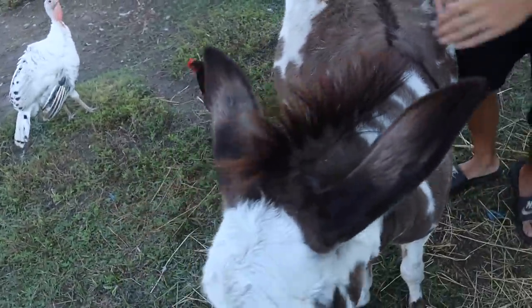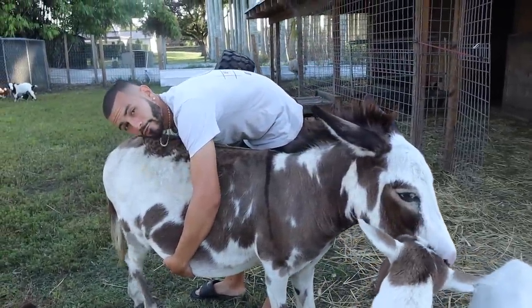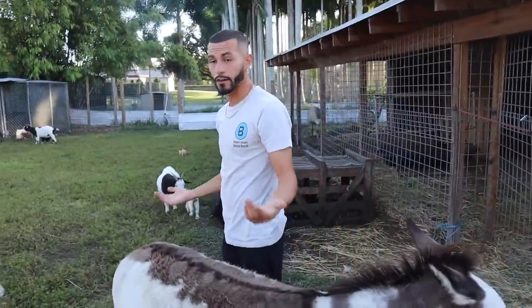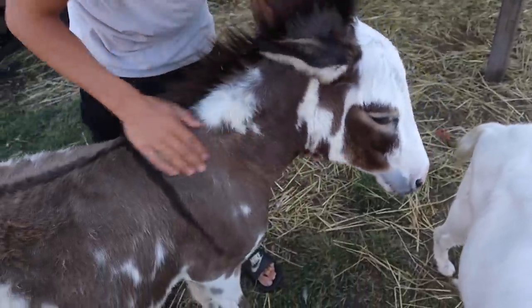Got Delina right here behind Dylan, rubbing all up against him. She still has not given birth yet, but it is definitely gonna be very, very soon. Might have a Christmas baby with her. We might actually have a Christmas baby. I don't know, but I know it's gonna be soon, and we're waiting.